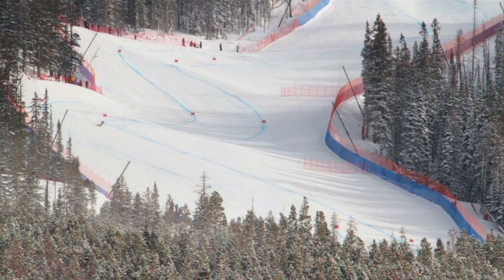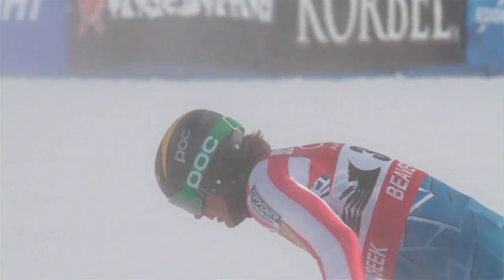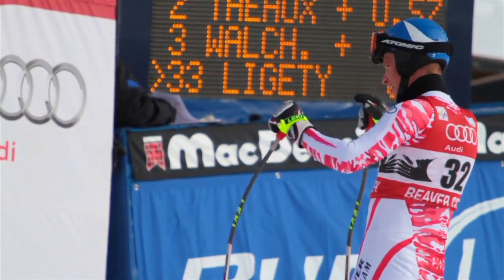You know, it's not the longest course on the circuit, but it requires a huge variety of skill on the part of the athlete to win here. It's demanding. The terrain is variable. It's one of the best men's courses in the world.